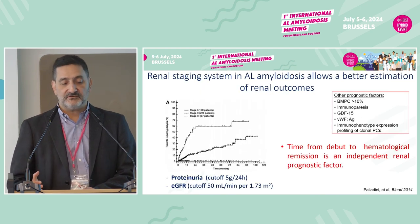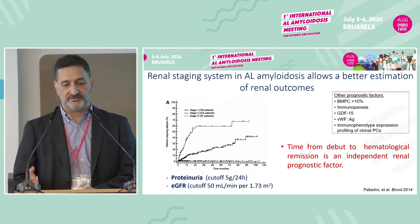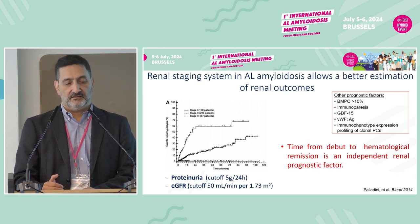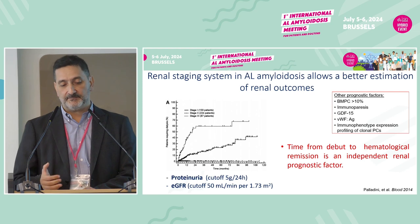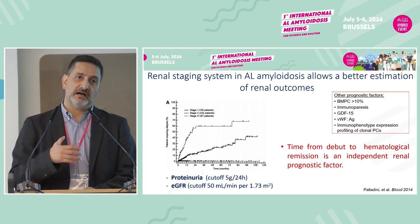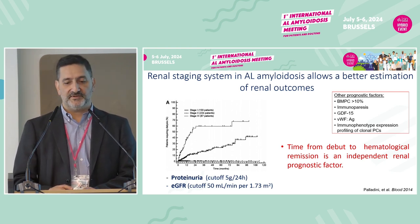An important thing is to know how we try to predict the prognosis for the kidney in this AL amyloidosis. We use proteinuria and eGFR, the glomerular filtration rate. And we know that the patients that have more than 5 grams a day of proteinuria and less than 50 milliliters per minute of eGFR have the worst prognosis and a risk of more than 60% of having kidney failure after 3 to 5 years of evolution of the disease.